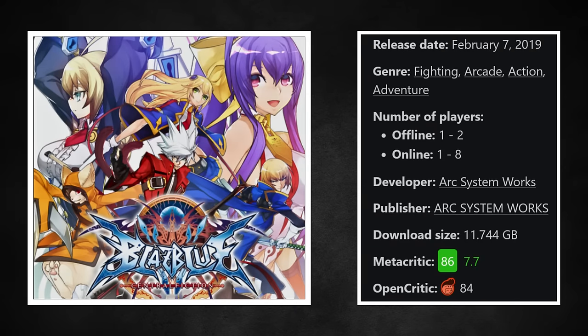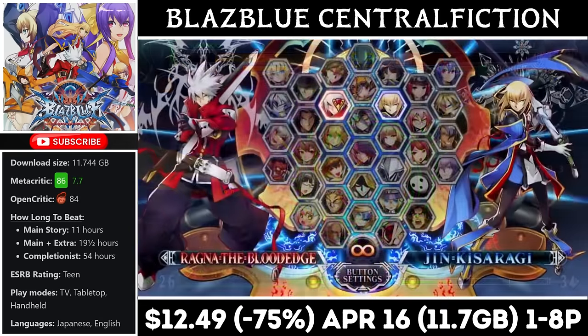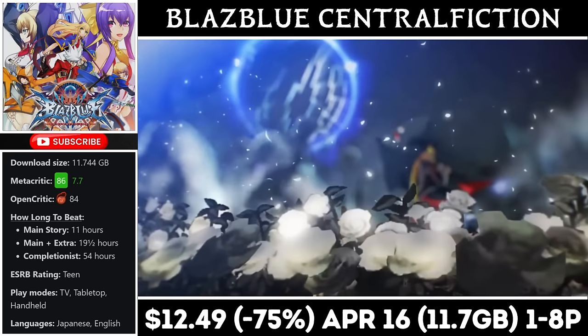Up next we have Blaze Blue Central Fiction, the Special Edition, which is a 2D fighting game that offers both local and online multiplayer options. It has a download just under 12 gigs, and with this one you get one of the better story modes found in any fighting game on the console.